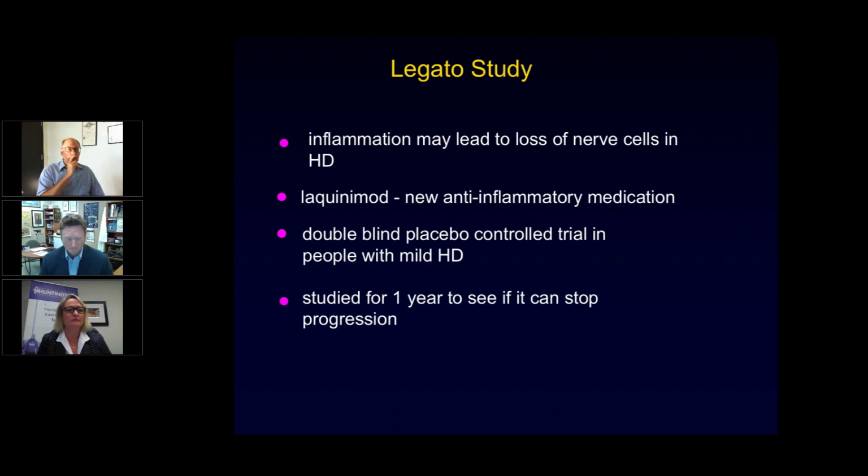When we're trying a new medication, we need to know not only that we are doing some good, we also need to know that we're not causing any harm. So in this type of study, it's always important to have individuals who are not taking the active compound to make sure that what we think the benefit is actually real and that we're not causing any harm. So this study is a 1-year study. It is going well from what we know so far.